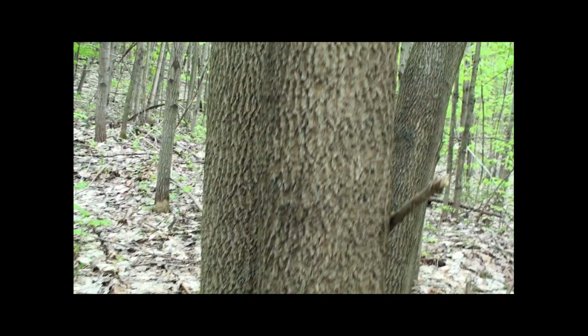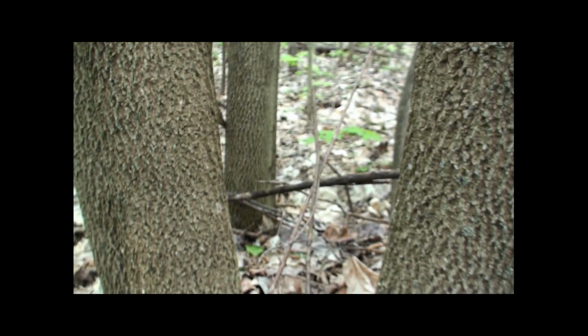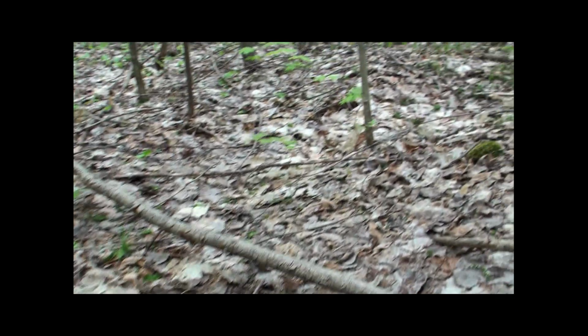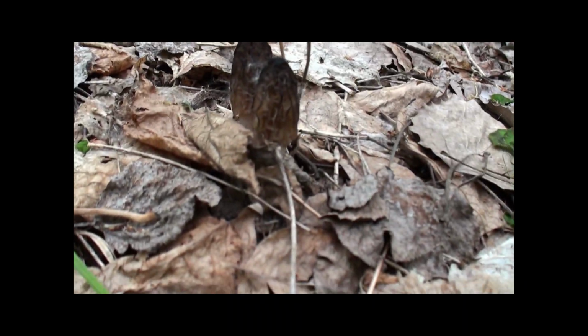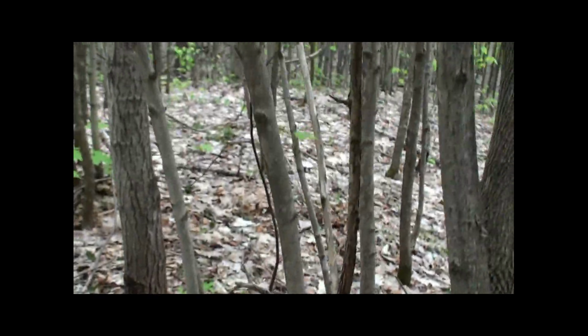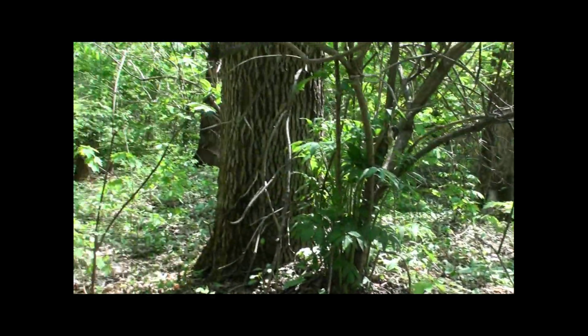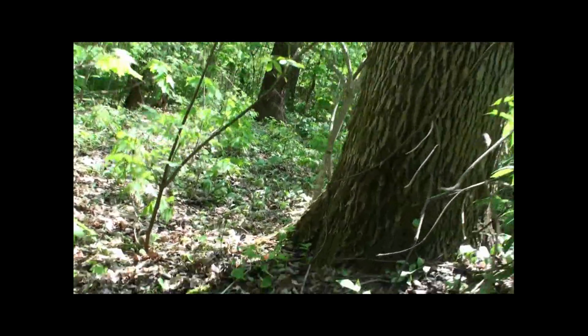The blacks like ash trees too. This is an ash tree, a little tiny ash tree in the middle of the woods. And you got all these blacks around it. Right up on the trunk of the tree. All the way around it and up here. I see a bunch of morels around this tree. Got an ash here.